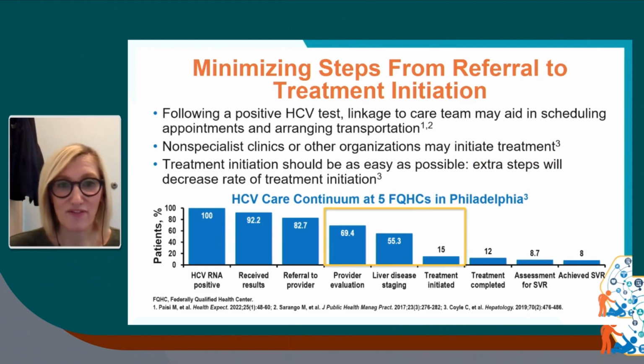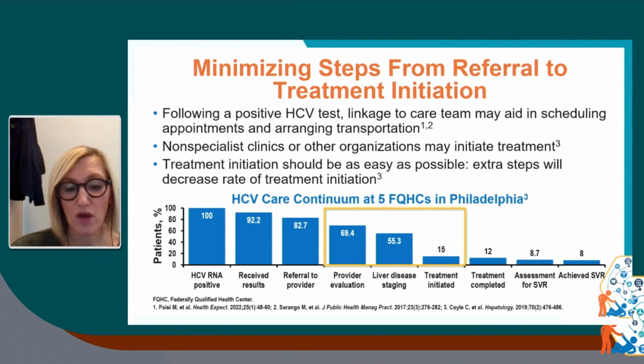When we talk about simplifying access to care, it really is about minimizing steps from referral to treatment initiation. And so what you can see here on this slide is something that we call the HCV care cascade or care continuum. And you can see what happens to individuals as we move forward through time. So individuals who are tested as RNA positive, remember, you've got to get that antibody test first and then confirm it with the RNA testing. That would make up the entire population that's chronically infected with hepatitis C within a certain subpopulation.